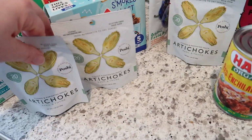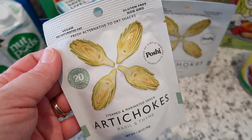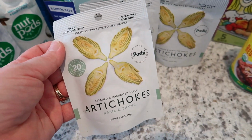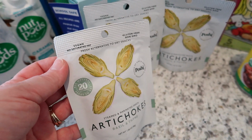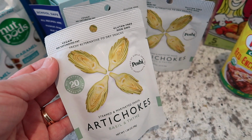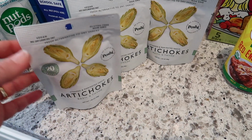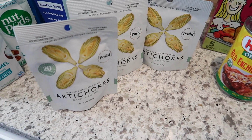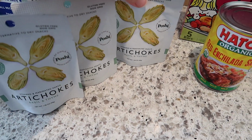I thought these were interesting. So these are steamed and marinated snack artichoke. That's another thing I love about Thrive, is that they just have so many unique ingredients and things that I can't get other places. Like I've never seen these in my store before, but one of the things that I always do when I open up a can of artichokes is I just feel like there's too many in there. My kids don't particularly like them.